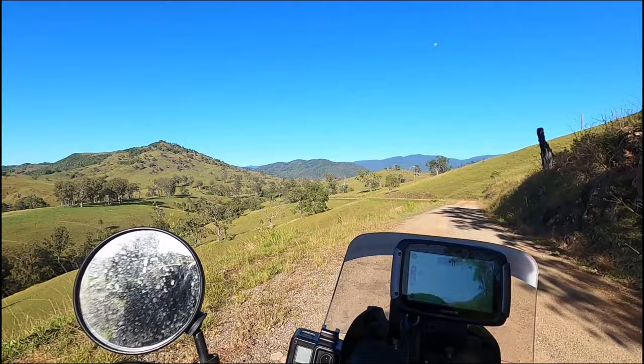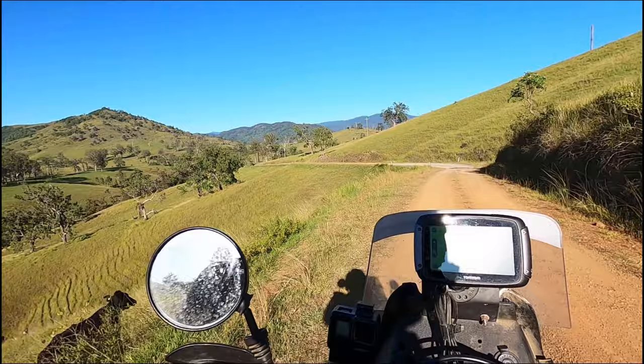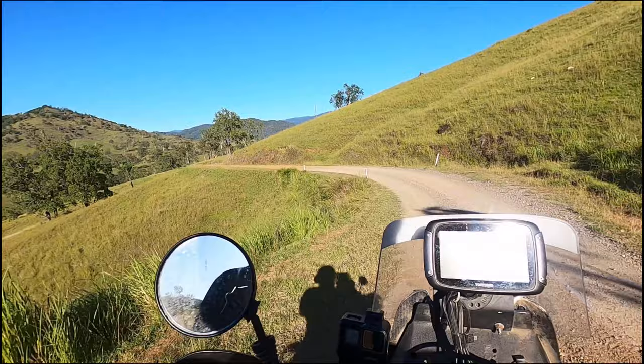So I've gone off the water a bit here. We're heading a little bit more west and end up crossing another river system that also flows into the Clarence, and that's the Man.